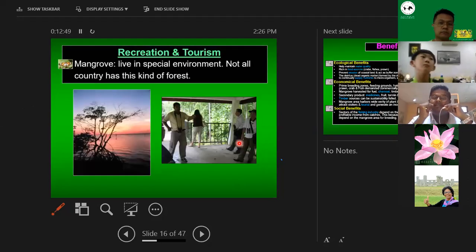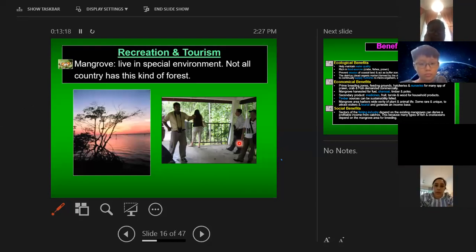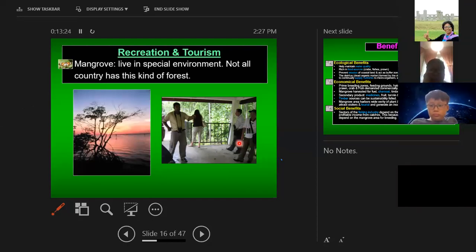Next is recreation and tourism. A lot of European countries like to visit Malaysia because in their countries there's no mangrove, because they are not in the tropics. They are not on the equator line. So there's no mangrove. So they will come to Malaysia to visit the mangrove. Same like us, we like to go see snow. Because it's not in Malaysia, we go overseas to European countries to check out the snow, to play in the snow. The same goes for the foreigners from Europe. They come to Malaysia to see the mangrove.